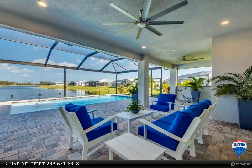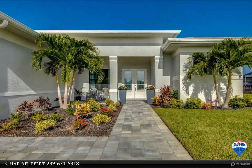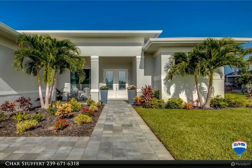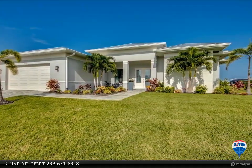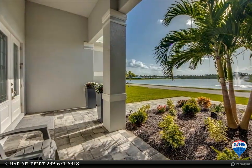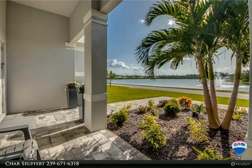The expansive great room is accentuated by soaring ceilings and connects the living area, dining space, and a gourmet chef's kitchen with wall oven, range hood and wine fridge. Embrace the indoor-outdoor lifestyle as large triple sliders reveal a breathtaking oasis. Three outdoor living spaces await, each offering a distinct ambience for relaxation and entertainment.